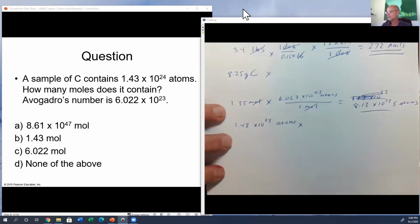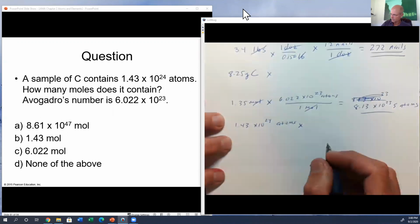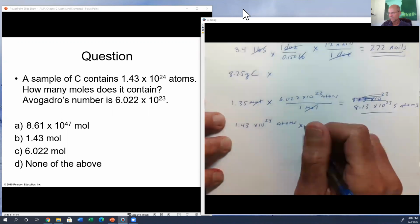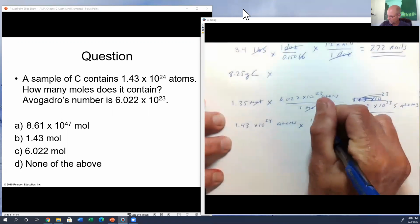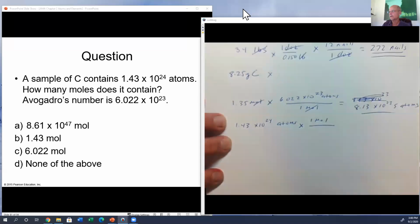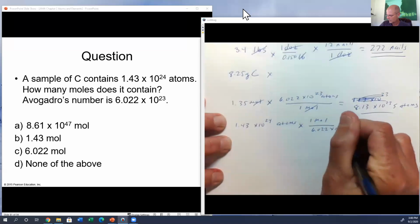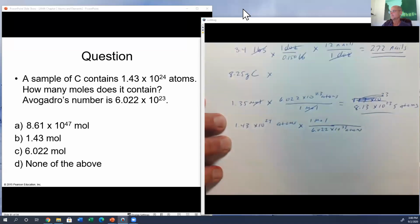Okay, most of you are getting it. You're going to use Avogadro's number, right? And the question is, how are you going to set it up? You're converting from atoms to moles, so you're going to put 1 mole in the numerator. And what are you going to put in the denominator? 6.022 times 10 to the 23 atoms.